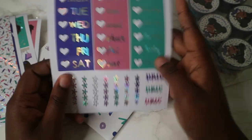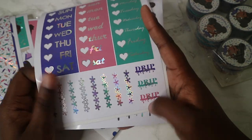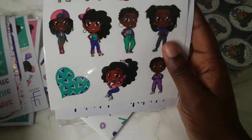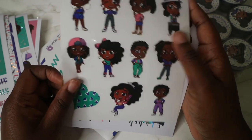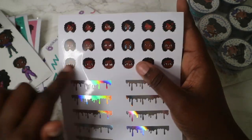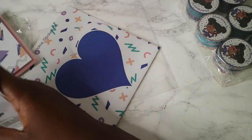Got three sets of date covers. It confused me a lot because this started on Sunday, so I would start laying them down and realize, wait, that says Sunday, not Monday. These dolls are perfection, beauty, everything. I love it. I love that Bestie one with her hair in pigtails. Then we've got some drip dividers and some emoticons. And that was the kit.